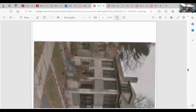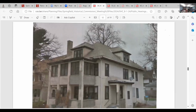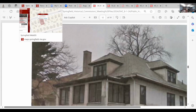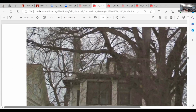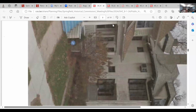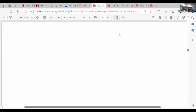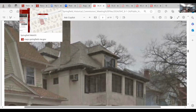Anything we have that can give us any idea? But how about Google View? No, let's just see what we have. Is that the only one we have there? That's not helpful. Oh, there's one, right back up to that one. Right there, no, one more, just back up to it. Zooming in is not going to help much. It's kind of a fuzzy picture.